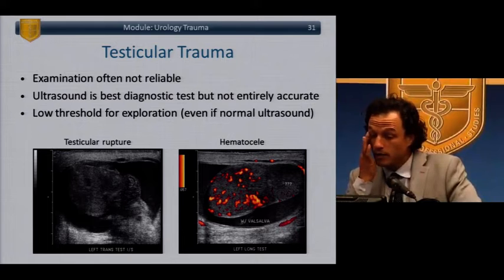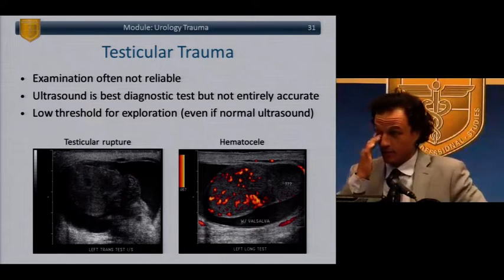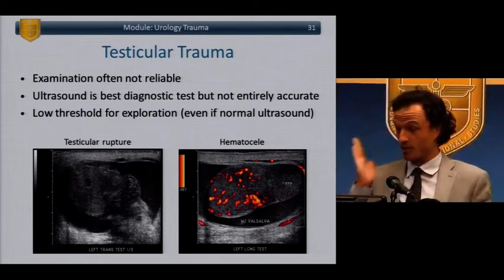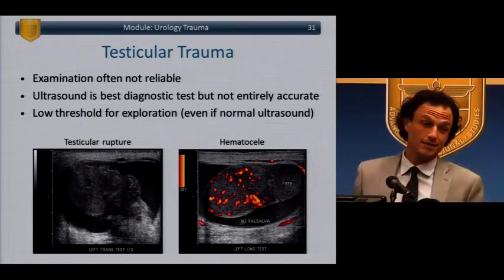Testicular trauma, so low index of suspicion for an injury leads to an exploration. It is a really, really easy exploration, so have a low threshold. You make a scrotal incision, stare at the testicle, and see if there's an injury. Ultrasound, if you really want to test, you can get it.